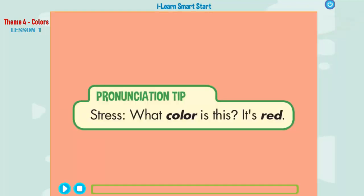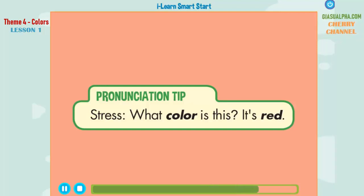Pronunciation tip. Listen. What color is this? It's red. What color is this? It's red. Now listen again and say. What color is this? It's red.